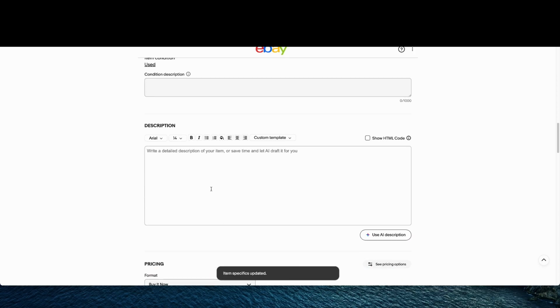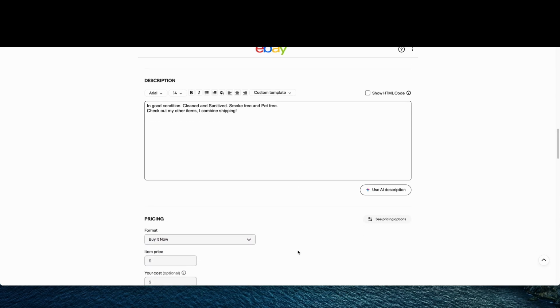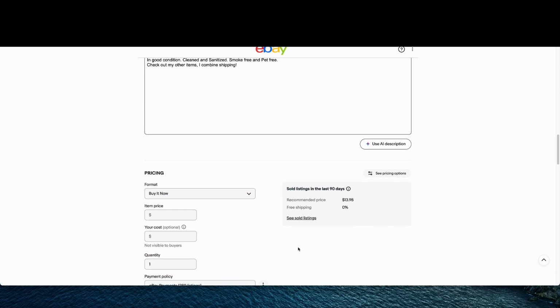Our item is used. And in here, I have a little shortcut in my computer. Just Google how to do a text shortcut on your computer. It will save you so much time. Mine says: in good condition, clean and sanitized, smoke free and pet free. Check out my other items. I combine shipping. You wouldn't think that this little text does anything, but I have gotten multiple item orders based on this little message right there. So people do contact me to buy several items from me. I will do a video later on to show you how to do the combined shipping and all that.